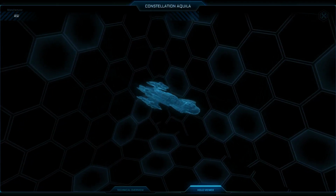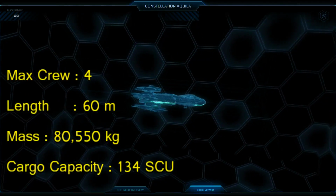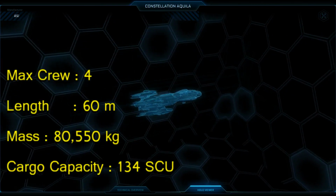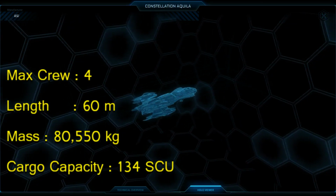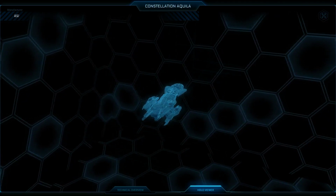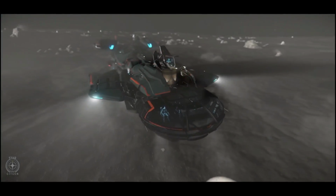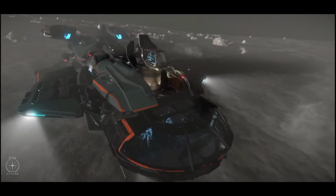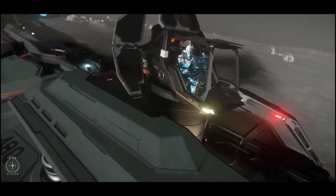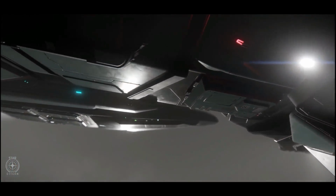The Constellation Aquila, on the other hand, is the exploration variant of the Constellation series, and it is built in such a way and comes with a plethora of tools in order to help you achieve your goals while following the profession of exploration in the verse. According to the Q&A, the 609 is a fully capable exploration vessel, but we have absolutely no idea what that means in terms of range and fuel efficiency, while we know that the Aquila comes with an expanded fuel tank, auxiliary fuel cells that will help you stay out there for longer.